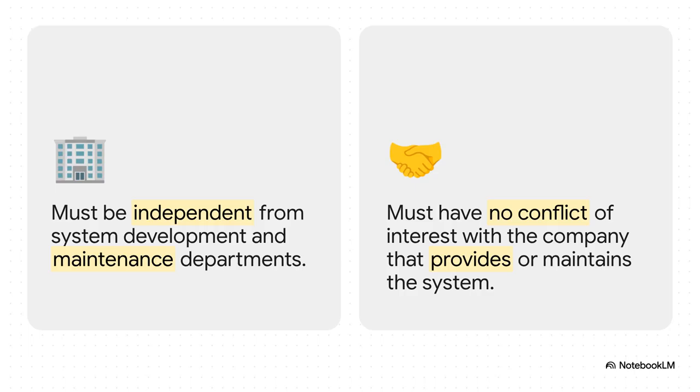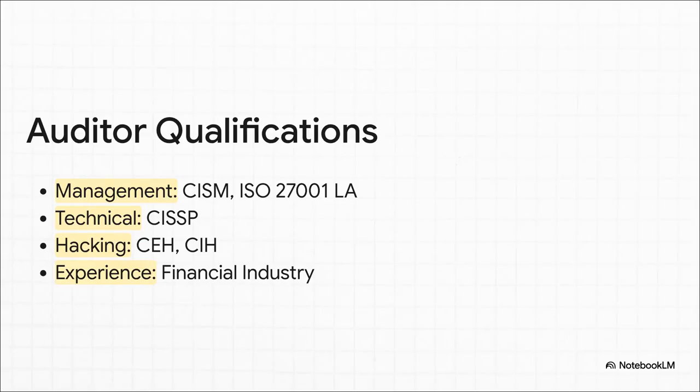Either way, the guiding principle is impartiality. You absolutely cannot have the fox guarding the henhouse. The auditors have to come in with fresh, unbiased eyes. And we're not just talking about your average IT pro. For the really critical systems, the auditors have to hold some of the most elite certifications in the cybersecurity world. We're talking CISSP, which is kind of like having a PhD in cyber defense, and CEH, which stands for Certified Ethical Hacker. They are literally licensed to think like an attacker. This ensures the people testing the bank's defenses are absolute masters of their craft.